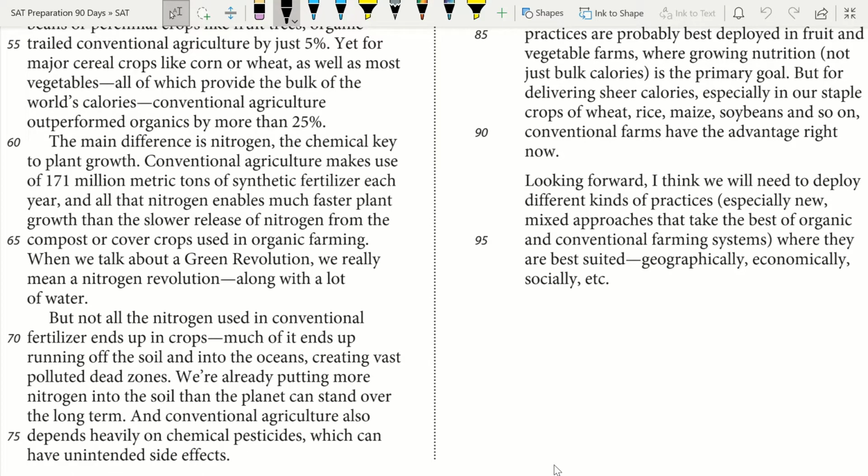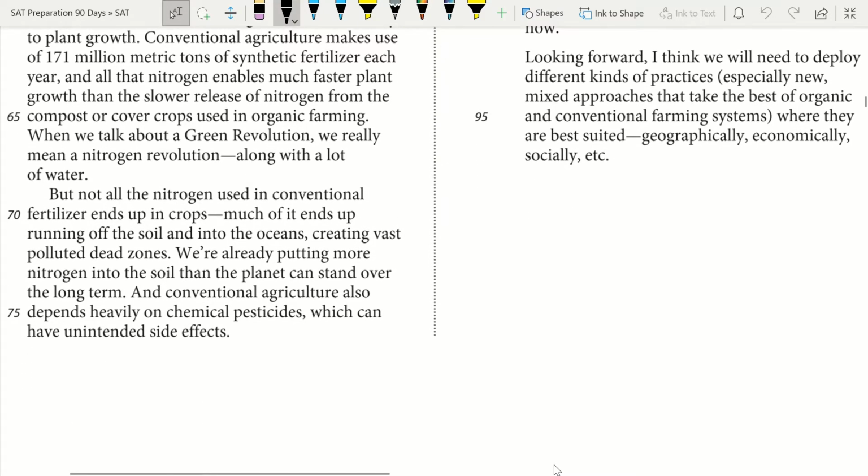The main difference here is nitrogen, the chemical key to plant growth. Conventional agriculture makes use of 171 million metric tons of synthetic fertilizer each year, and all that nitrogen enables much faster plant growth than the slower release of nitrogen from the compost or cover crops used in organic farming. When we talk about a green revolution, we really mean a nitrogen revolution, along with a lot of water.